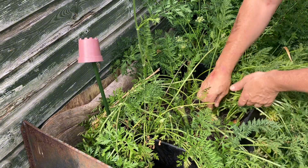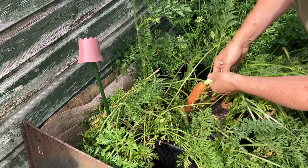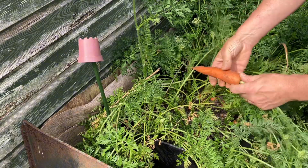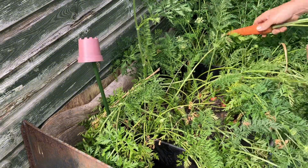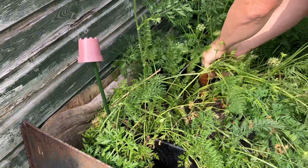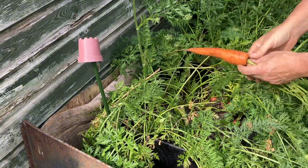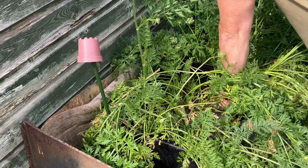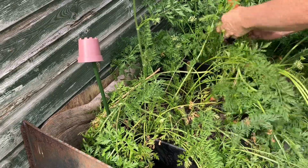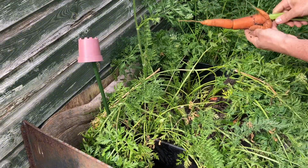Right then, let's have a look. So that's a pretty good carrot. We can get a few more like that. Similar sort of shape and size. There was only one comedy carrot.